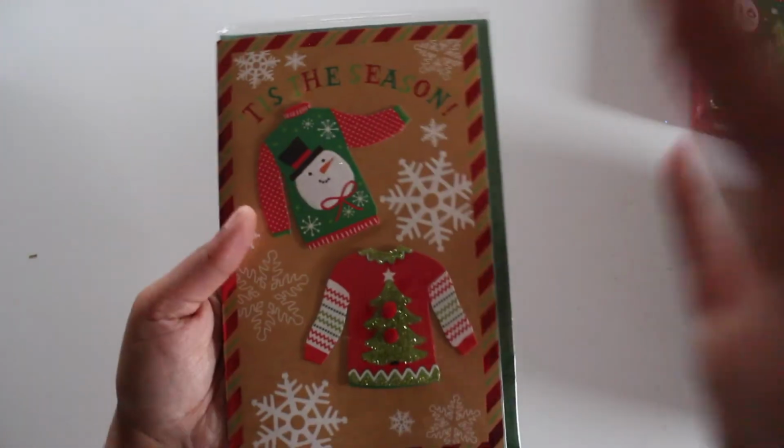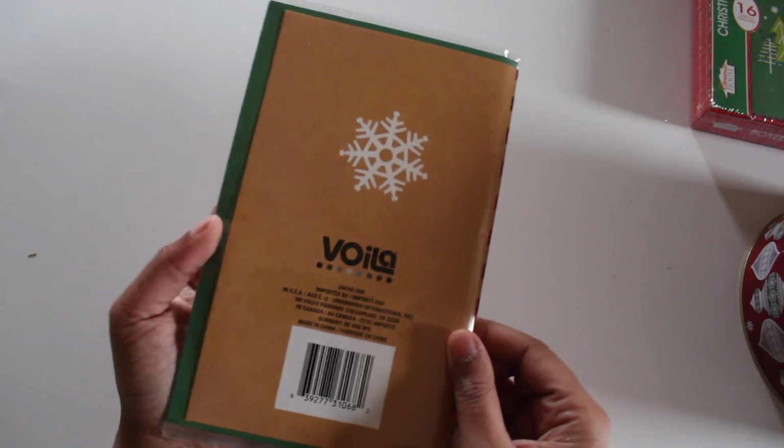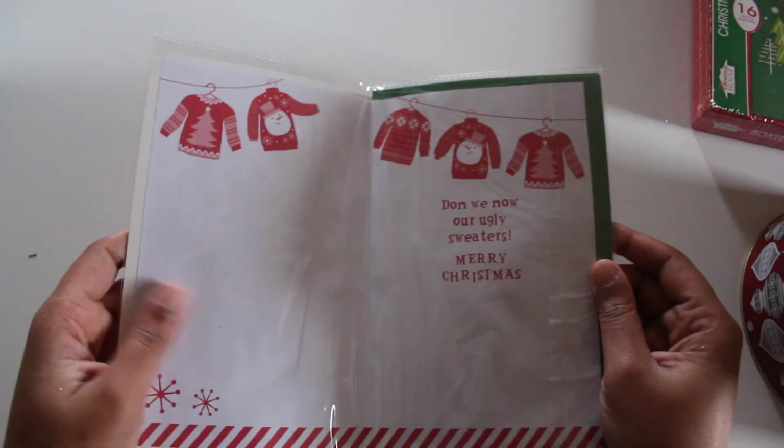All right, then last but not least, I was really happy when I saw this. The first thing that popped into my mind was, you could make a Christmas planner with this card. It just says, 'tis the season, and it has ugly Christmas sweaters on it. So it's a card, and on the inside it says, don we now our ugly sweaters, Merry Christmas. And it looks like this.